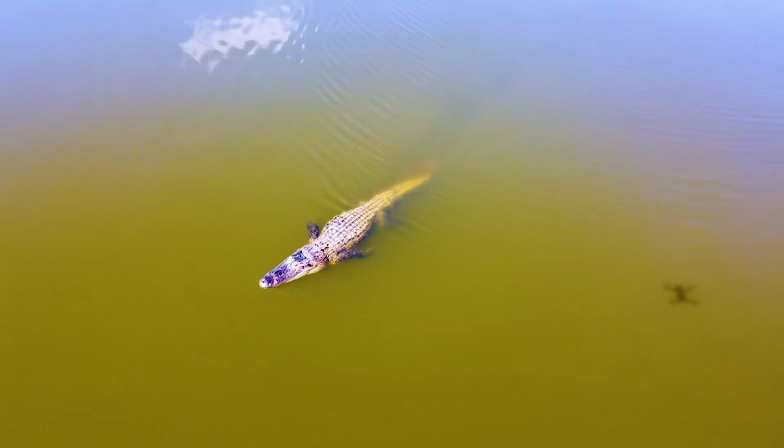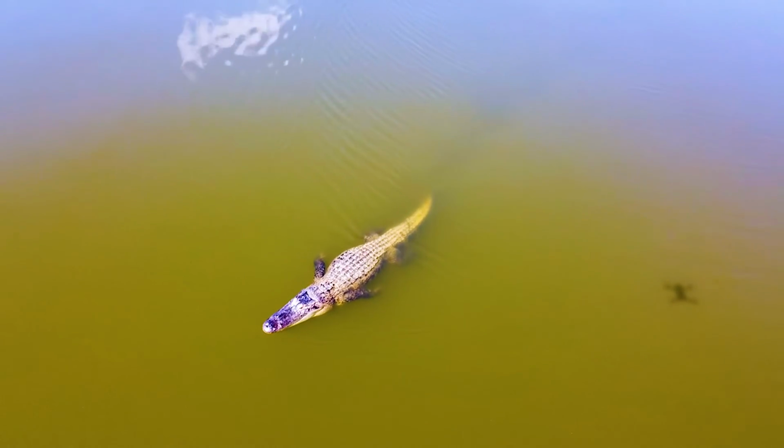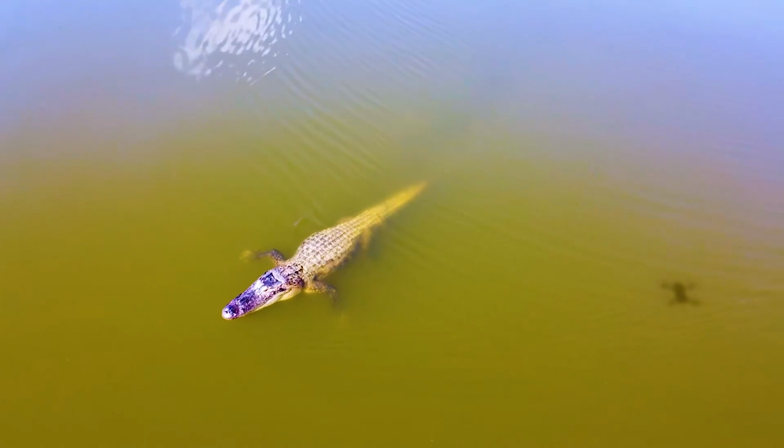Gator hunting on the res is done by permit only. There are certain times of year when you can apply to hunt the gators, and I've seen some news reports of some really big ones.